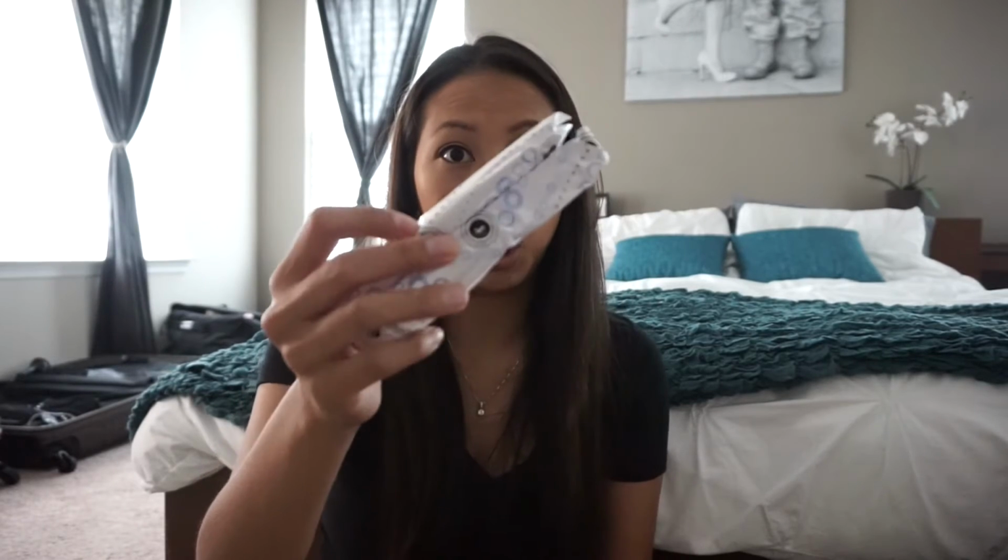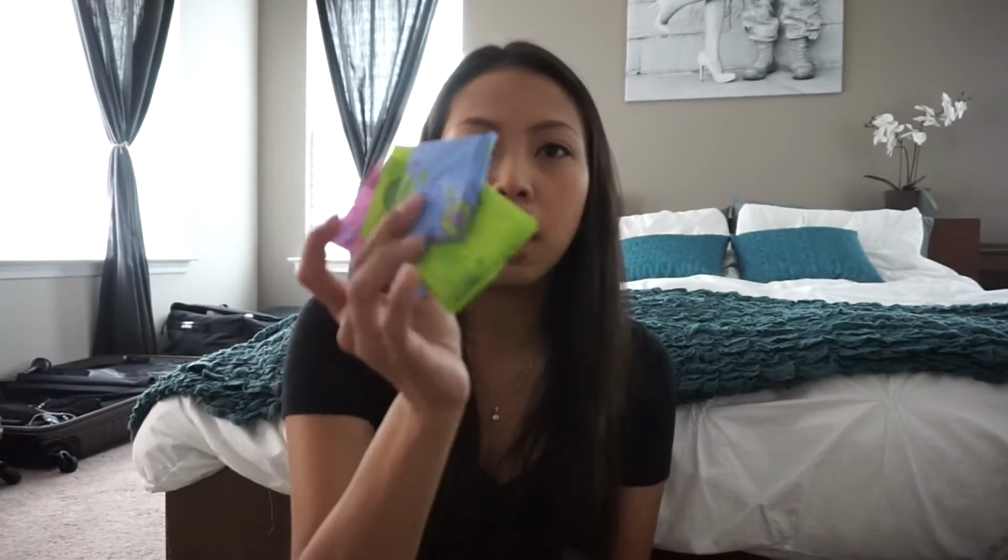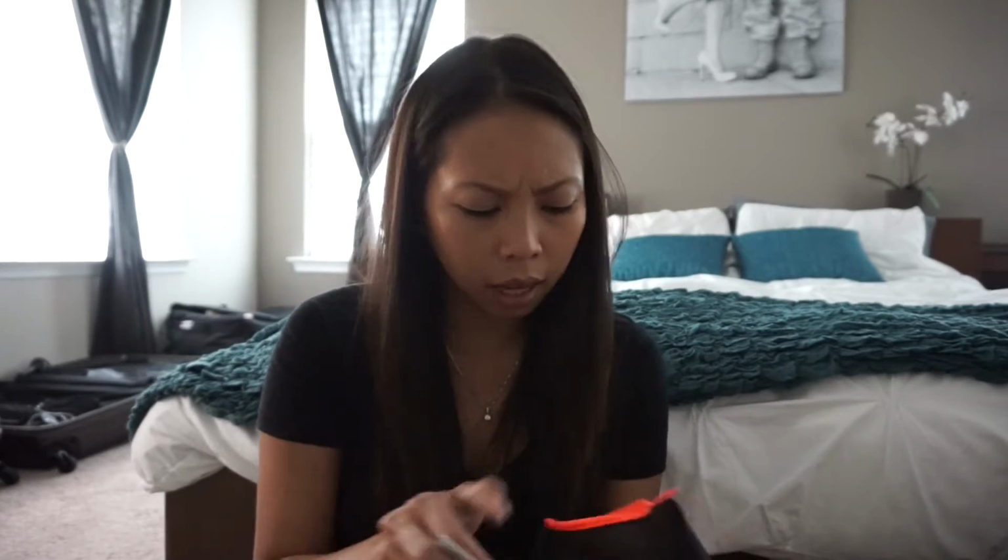And then what else do I have in here? Oh, I have some lady products. Around the time that we're traveling is around the time that I'm starting, so I need to keep those handy. And then I just have some panty liners. I have some Kleenex in here. And then the last thing I pull out, oh, 2 of them. The last 2 items that I pull out are actually phone cards.